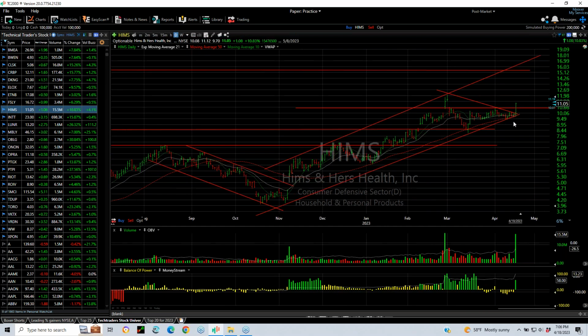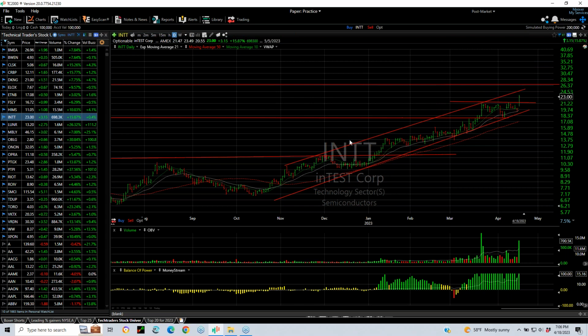HIMS broke out of a wedge today. You can see it really quiet and narrow near the apex. Popped with volume of 15.5 million, jumping almost 11%. That's a clean breakout. Let's retest 12 first. We get through that, we're looking at 15.